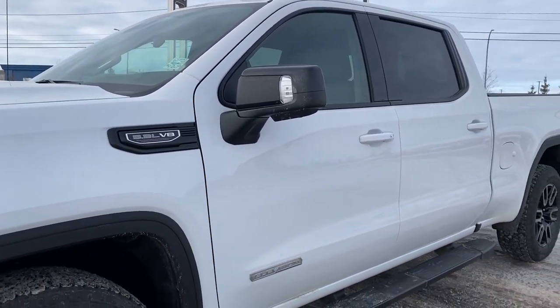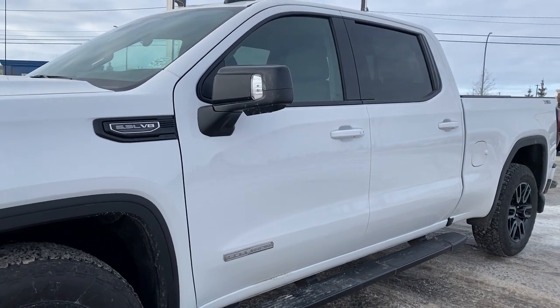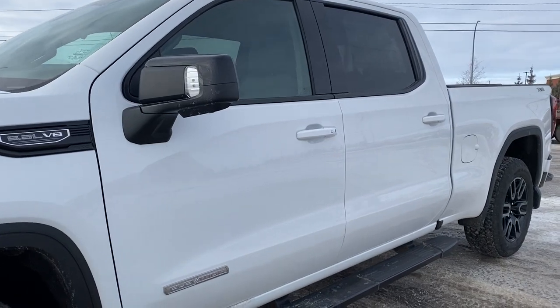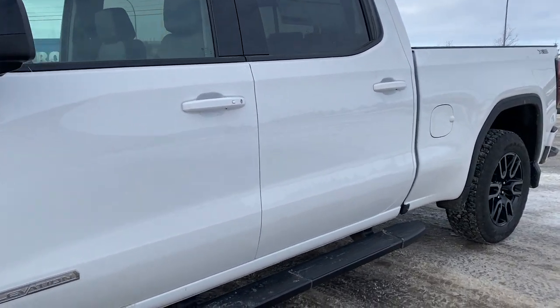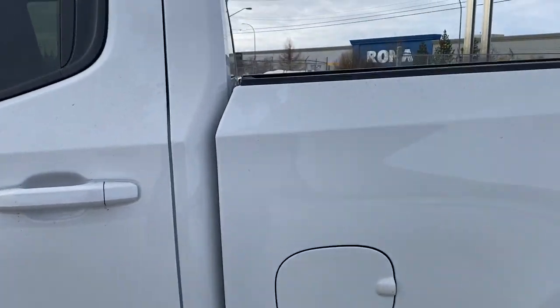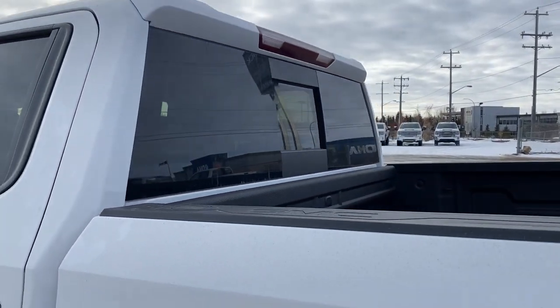Those side mirrors have side blind zone alert as well as the integrated turn signal indicator, rear tinted windows, keyless entry, keyless start, remote start, running boards down below. Making our way toward the back, the rear window slider.